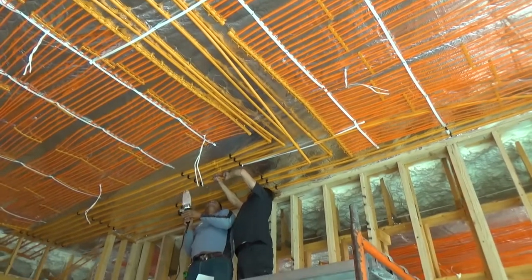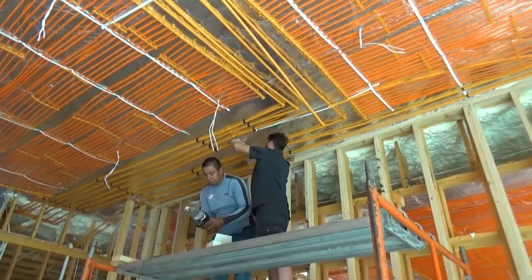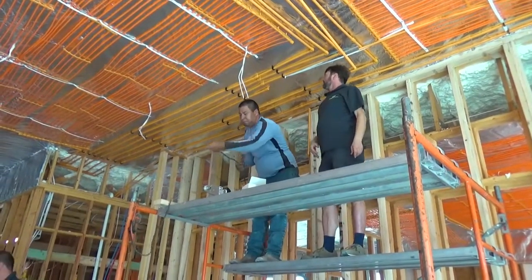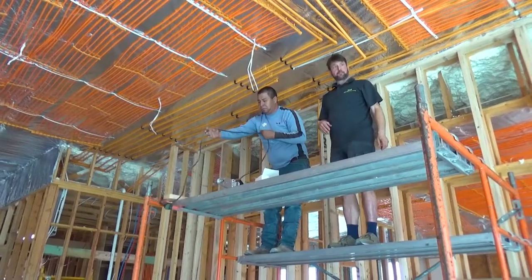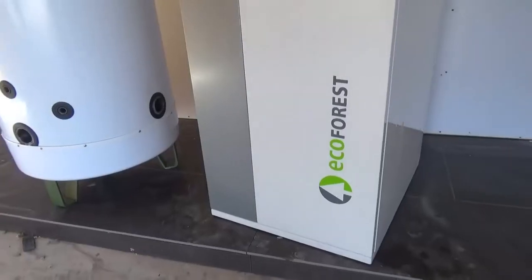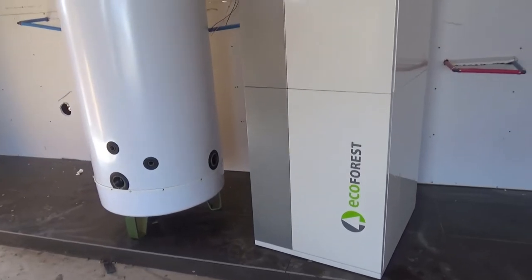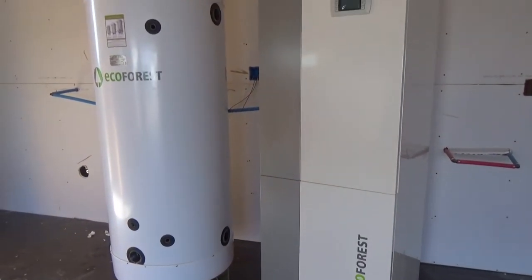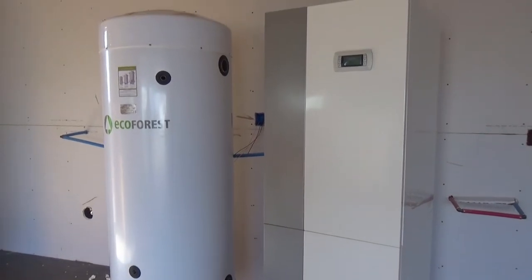The genius of the design of this heat pump system is as it circulates water through the house, let's say in the summertime, it's producing cold water and the water warms up. It goes back to the heat pump, it extracts that warm water and puts it in a storage tank that produces domestic hot water. So you get free hot water by using your heating and cooling system.